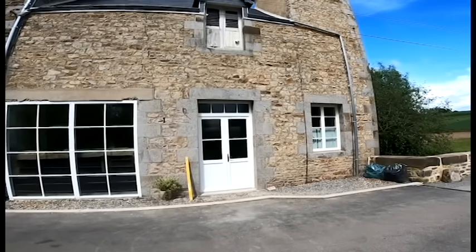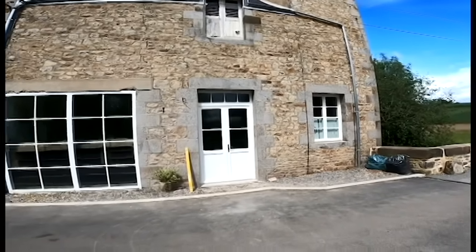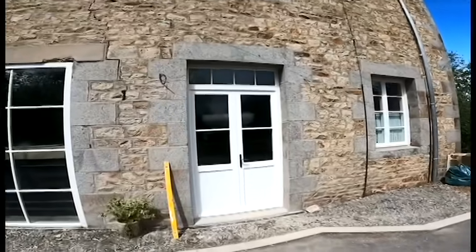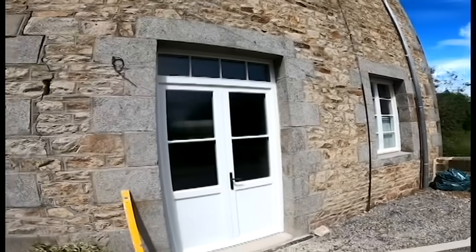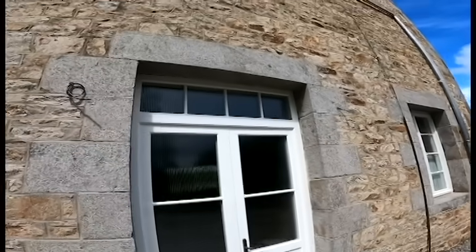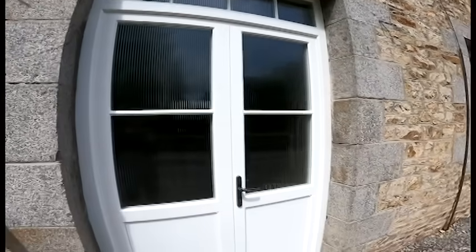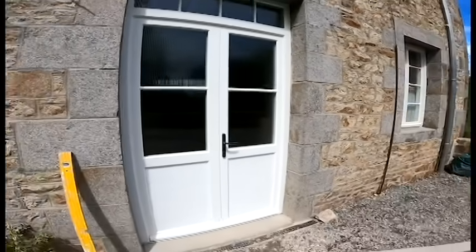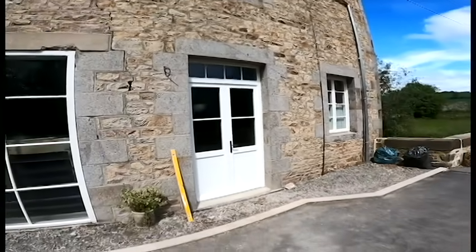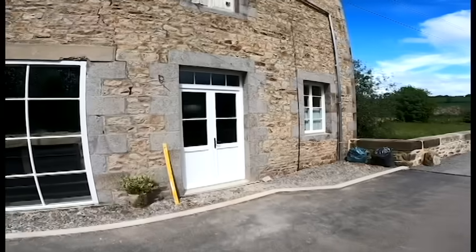That's fabulous. I love the reeded glass. It just gives that really nice look, and obviously it gives a bit more privacy in that as well. And we put it in the top. And there. It's just stunning, isn't it? It's completely transformed at the front.